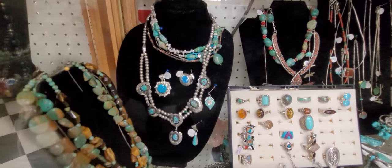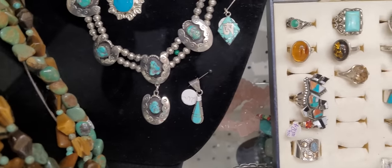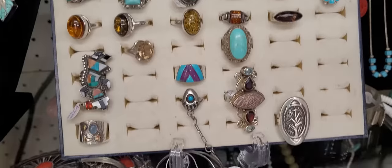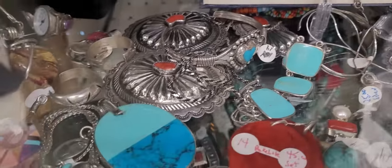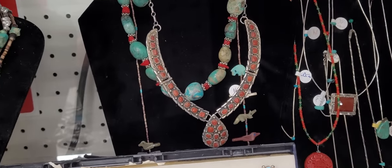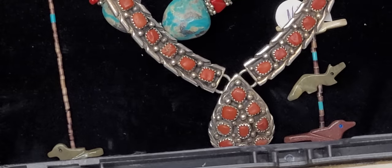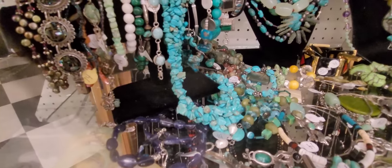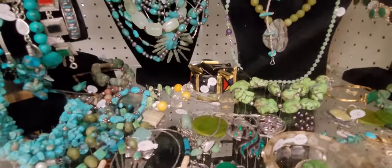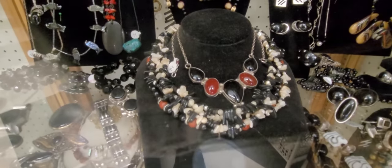I wouldn't know if that was a squash blossom necklace or not. I don't think that's squash blossom, but it's kind of the idea. I would love to be the vendor that found all of this gorgeousness and now gets to pass it on to someone else. Me too. So yeah, if you want to be in jewelry heaven, I think that this Craftique Mall in San Antonio, Texas is your place.